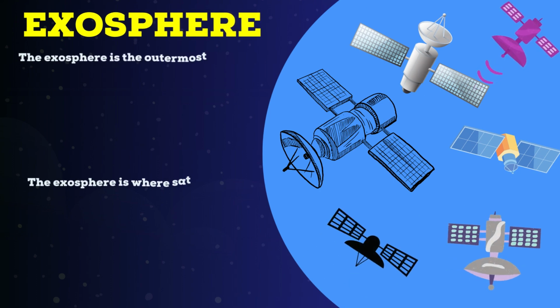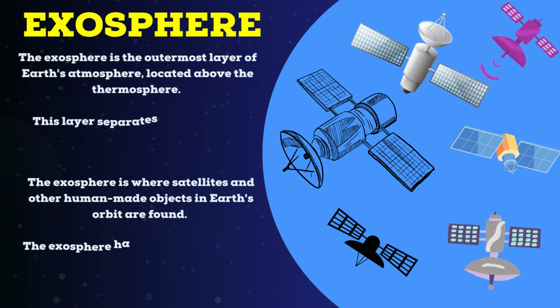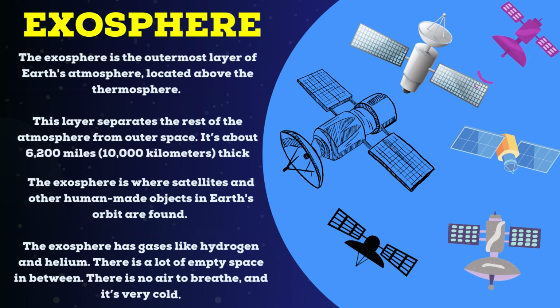The last layer is exosphere. The exosphere is the outermost layer of Earth's atmosphere, located above the thermosphere. This layer separates the rest of the atmosphere from outer space. It's about 6,200 miles, which is 10,000 kilometers thick. The exosphere is where satellites and other human-made objects in Earth's orbit are found. The exosphere has gases like hydrogen and helium. There is a lot of empty space in between. There is no air to breathe and it is very cold.